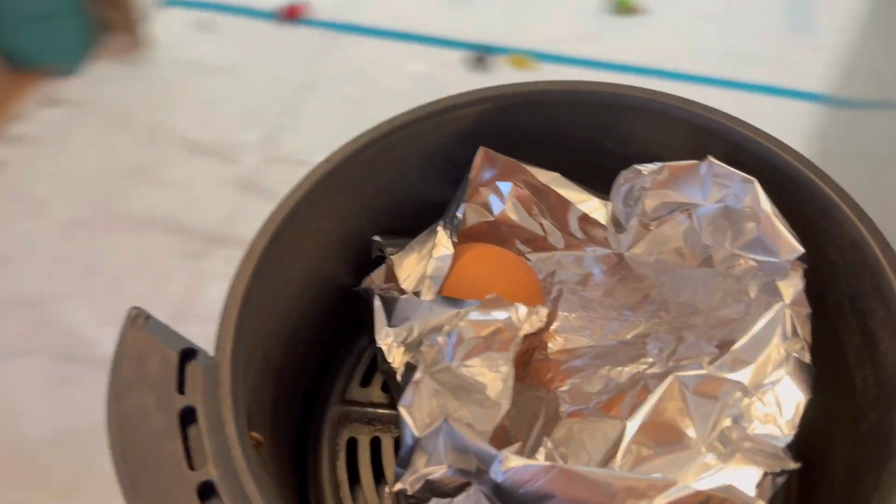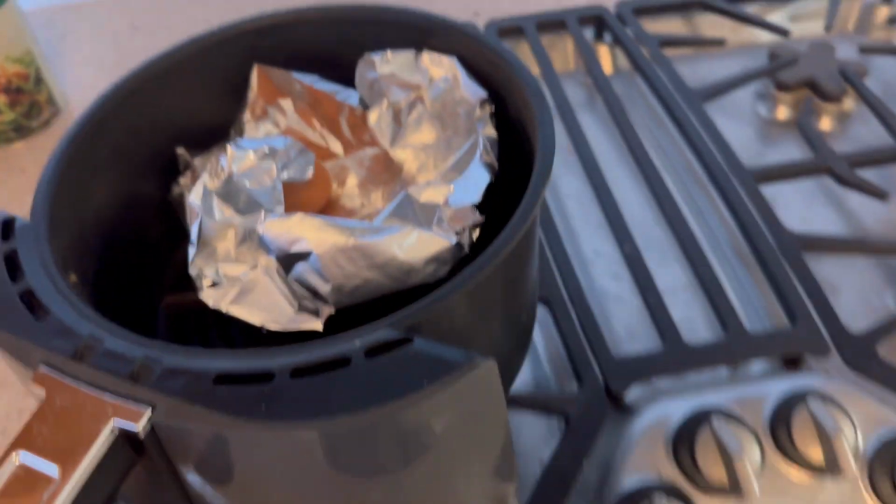My air fryer egg is done, so I'm just gonna leave it out here and let it cool. And then I'm gonna quickly go upstairs and wake up the kids, get them all dressed, ready for school, have them eat their breakfast, send them off, and then I'm gonna come back and see if I can finish off making my breakfast before I jump into my first work meeting.